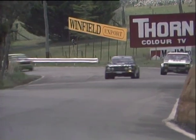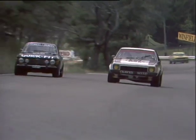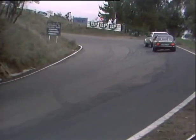And there's the wild man, Alan Grice, at the wheel and driving pretty smoothly. He now has to pick a line going past the Phil McDonald Alpha, which did so well at Amaroo Racing earlier in the year, in the 2-litre class, one of the older GTVs.